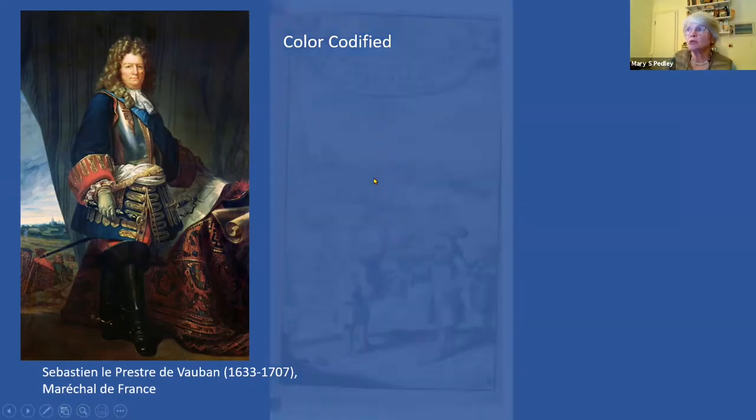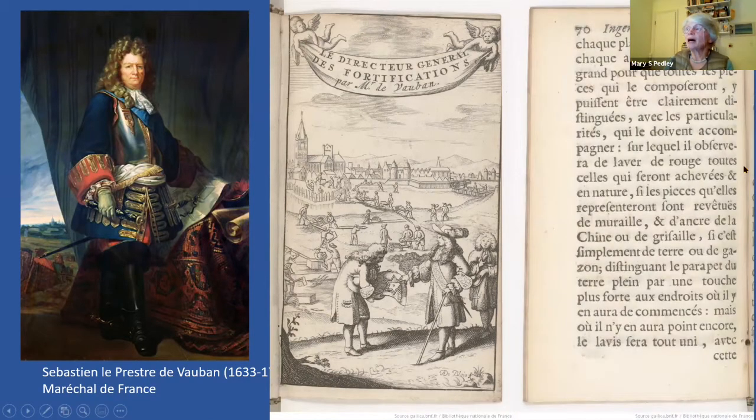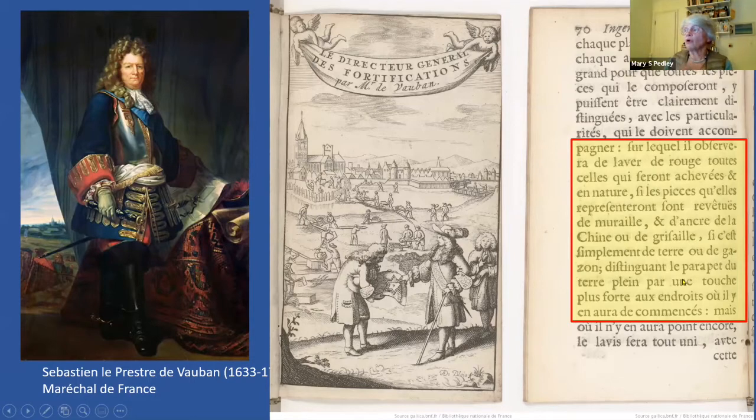And Vauban's ideas were put into a book that he wrote called Le Directeur Général des Fortifications, the Director General of Fortifications. And it's a how-to book. It's how you plan a fortification, how you go about building it. And it has in particular advice for engineers about how they should draw their plans and exactly how they should color them. That they should color with red, what we've just talked about, works that have been finished, that they should use India ink or gray for the ground. He goes on in another page about using yellow for projected areas.